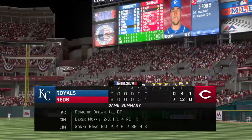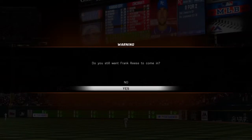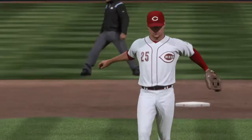Back here at Great American Ballpark in Cincinnati. 7th inning coming up now in game 1 as we take a look here at our game summary through the first 6 innings so far.